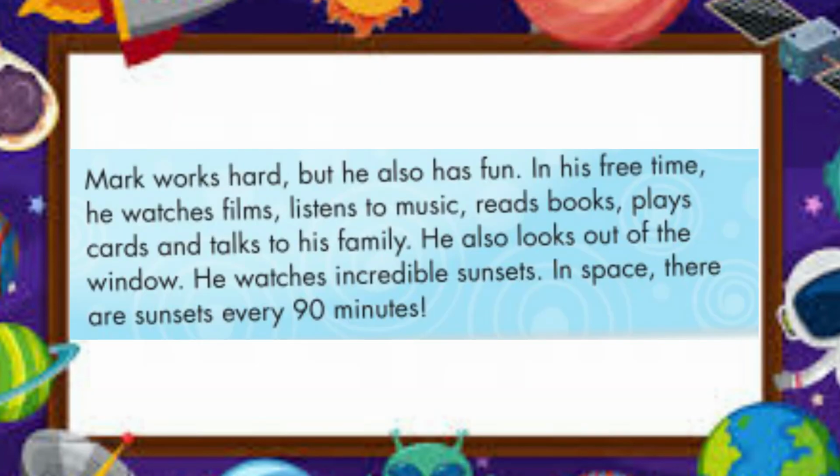Veamos si lo tildaste correctamente. Presta atención al texto para que podamos obtener la respuesta. Mark works hard, but he also has fun. In his free time, he watches films, listens to music, reads books, plays cards, and talks to his family. He also looks out of the window. He watches incredible sunsets. In space, there are sunsets every 90 minutes.